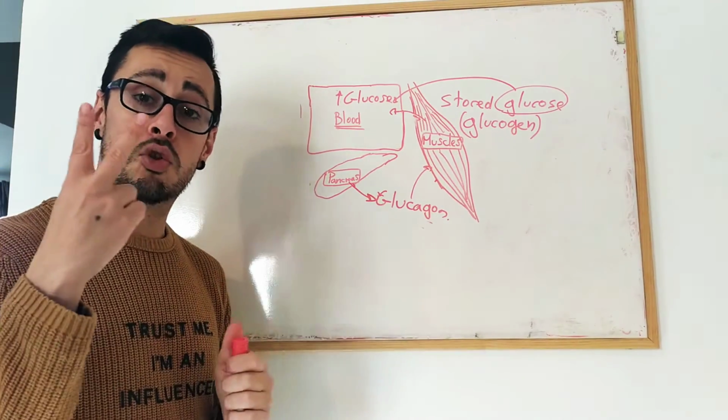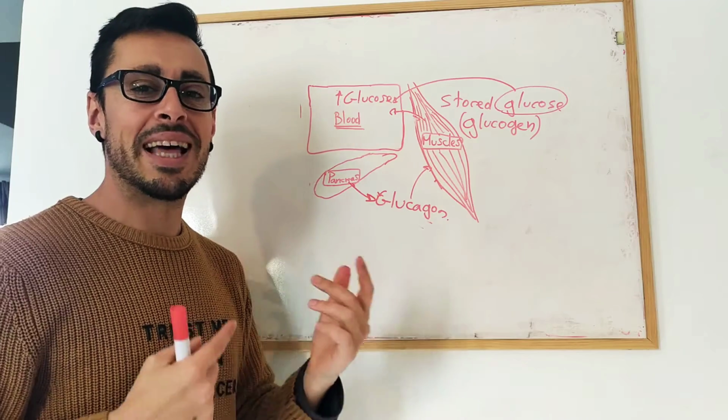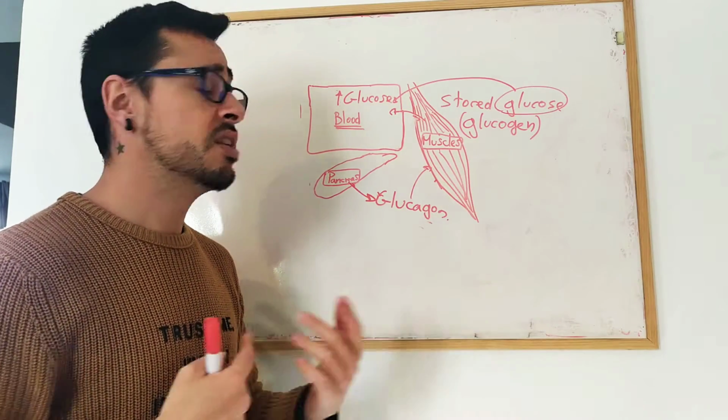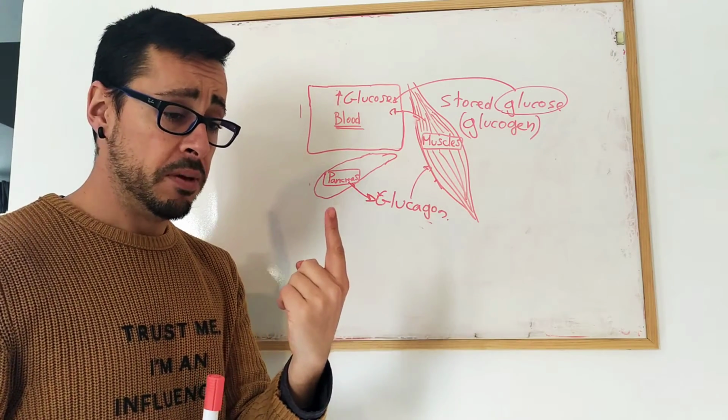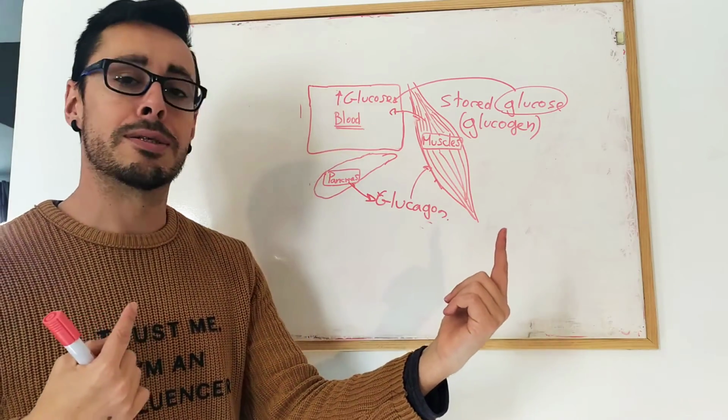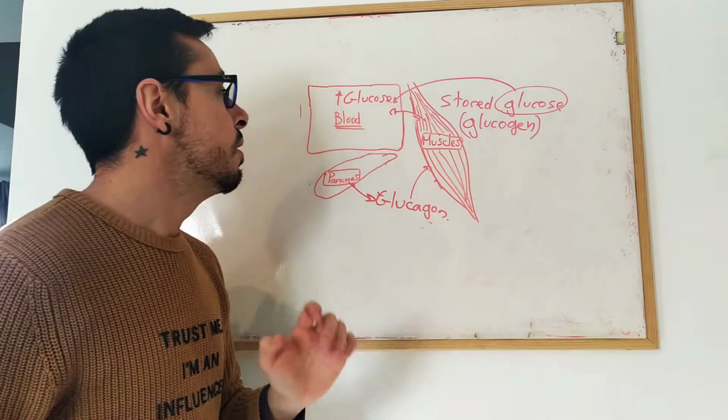Glucagon and insulin are two hormones that work as antagonists. Antagonists are the ones which, when one of them makes something, the other one makes the contrary.